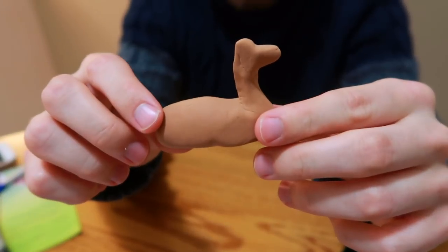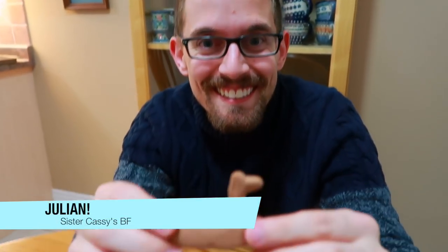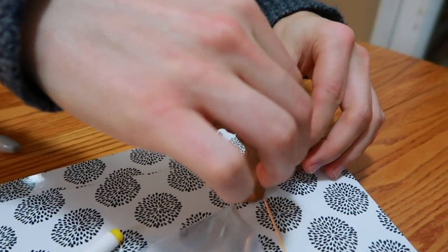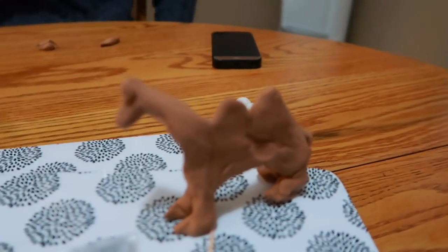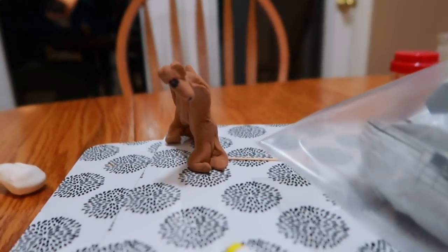Guys, guess what that is in the comments. Okay, don't tell anybody. So we'll do a poll. Either that's a duck, a camel, the beginning of a horse, or the Loch Ness Monster. You need to add a tail and some ears. Here, I have to get another thing. Oh my gosh.